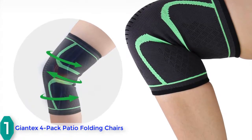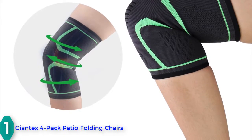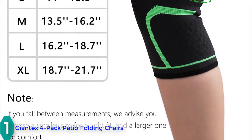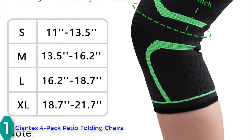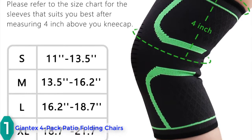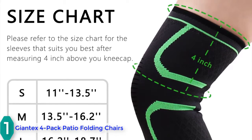The compression of this knee brace increases the blood flow through the muscles. The knee brace relieves the stiffness, soreness, and inflammation of the muscles. The knee brace also comes with an anti-slip grip. Furthermore, this grip keeps your knee brace in proper position. Both male and female can use this knee brace with ease.